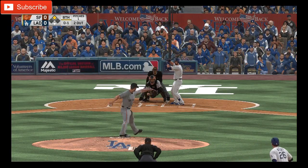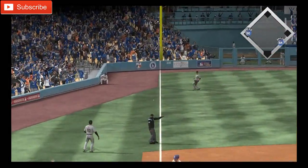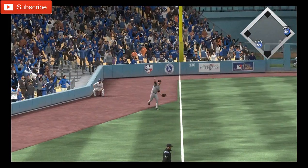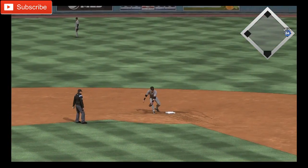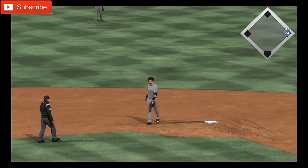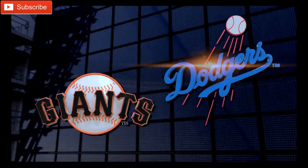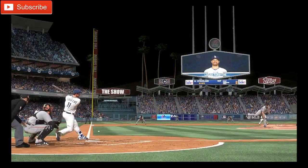Here comes the 0-1. Hit down the third baseline. And this gets right through him, and that may be a run. The run comes across to score, and they jump ahead 1-0. Well, that's a huge base hit. Anytime you get a hit late in the game to give you the lead in the ball game, you feel good about yourself, and his teammates are pumped up as well.